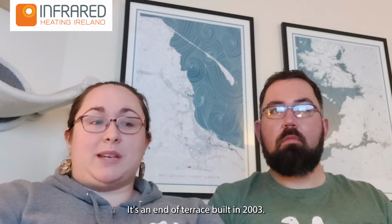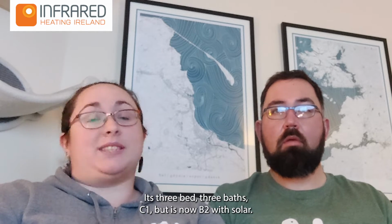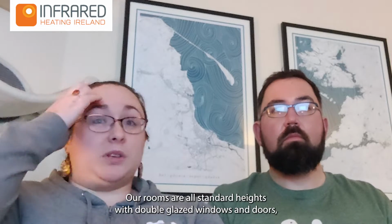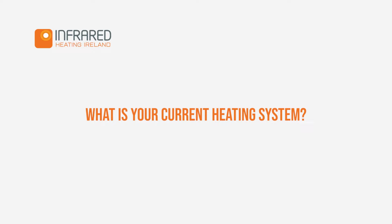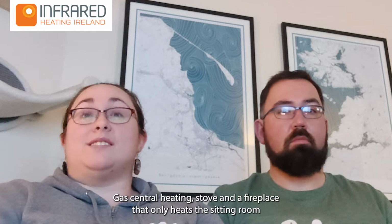It's an end of terrace built in 2003. It's a 3-bed, 3-bath, C1, but it's now B2 with solar. Our rooms are all standard height. We have double glazed windows and doors and an average attic insulation. Gas central heating, stove in our fireplace that only heats the sitting room.